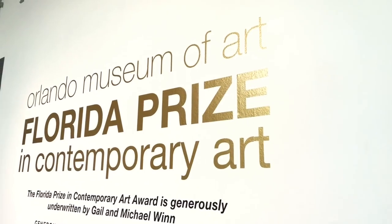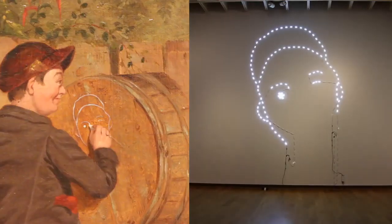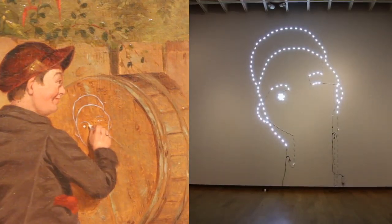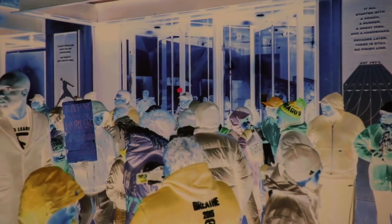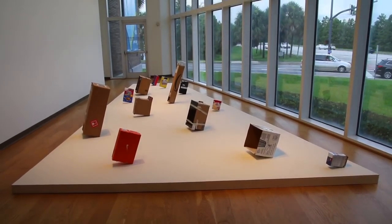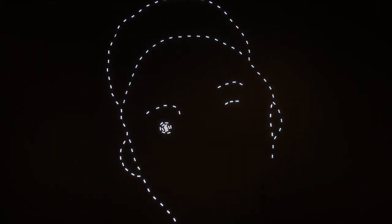What's so great about exhibiting at the Orlando Museum of Art is the ability to create a site-specific installation here in the gallery that references a detail of a painting from 1840 that's about a 60-second walk away. It's my hope that the viewers think of the space between the painting and the permanent collection and the LED lights installation as very much not only in conversation, but that walk to and from the painting is part of the work.